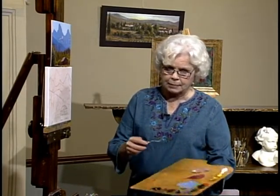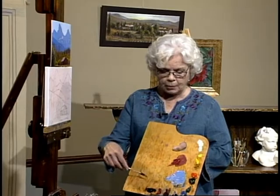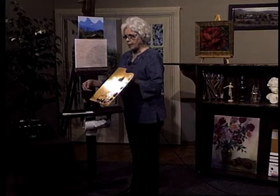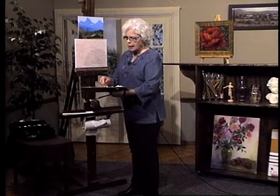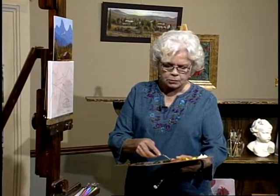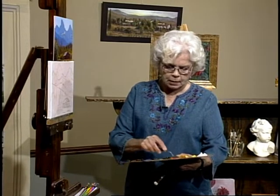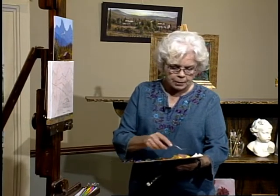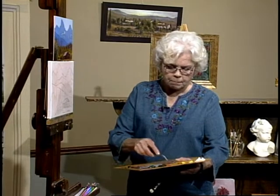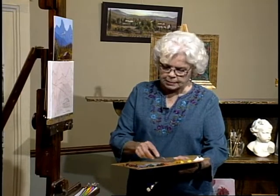Now I think I want this a little more violet. I'm working with a rather limited palette today also, and that's not something that I normally do. I usually have more colors on my palette, but I'm trying very hard to tighten up a little bit, tighten up in some areas and loosen up in others. I want some color back there in that sky behind those mountains. And so right now, bear with me please, as I'm mixing up some different colors here that I would like to see in the sky.